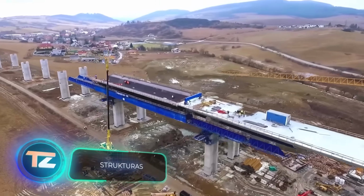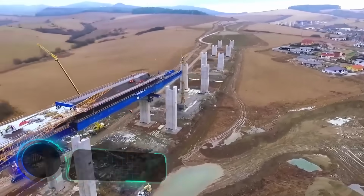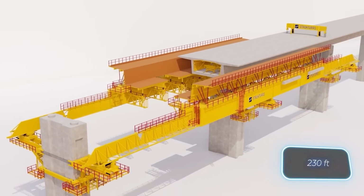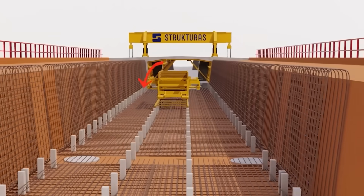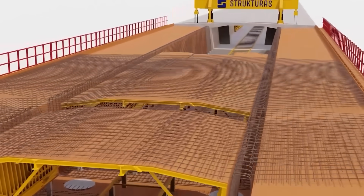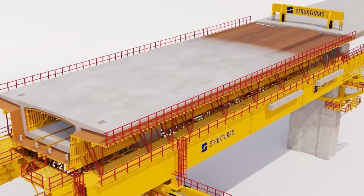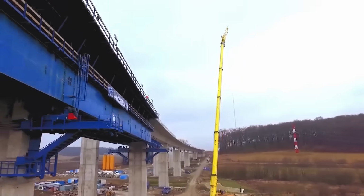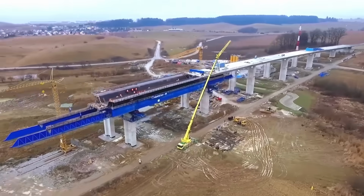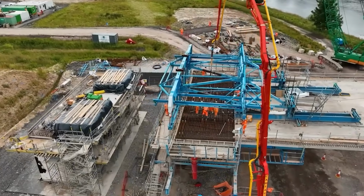If you need to build bridges quickly, safely, and with less hassle, Structuras is ready to help. Its MSS movable scaffolding systems can handle spans of up to 70 meters, which makes them suitable for both railway and road bridges. These systems allow each span to be poured in one or multiple stages, and can easily adapt to curved paths with a variable radius. They're also flexible enough to accommodate various cross-section shapes.